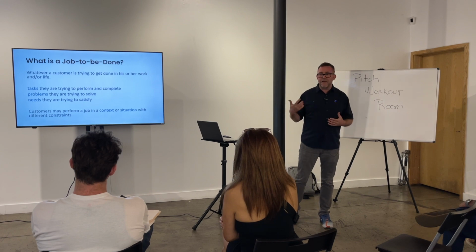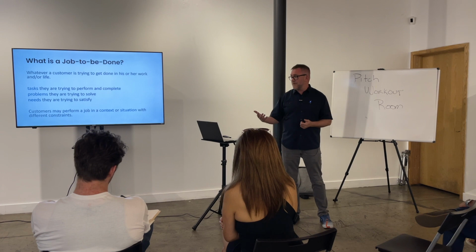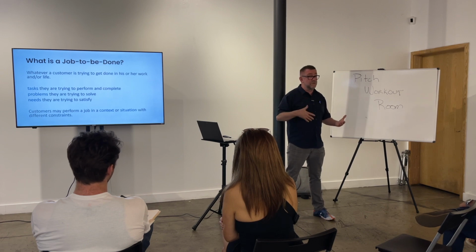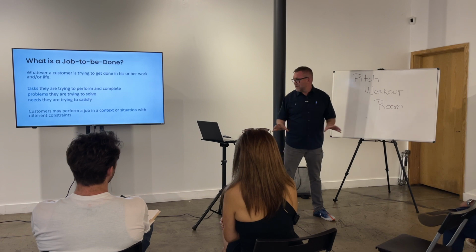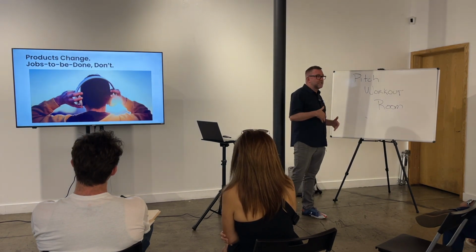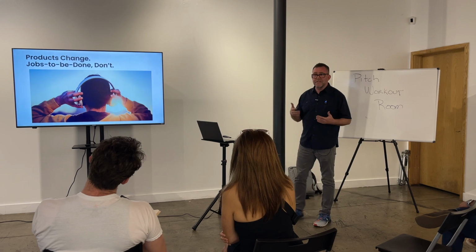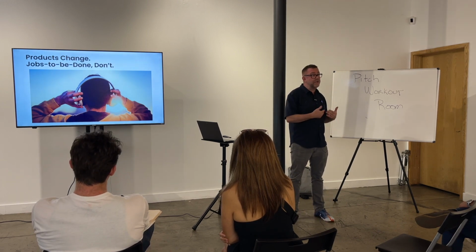For example, how we send a text message sitting here in a room versus how we send a text message driving 80 miles an hour down the freeway, right? Those are very, very different, even though the same thing is we're trying to communicate with somebody, we're trying to send somebody a message. We have to do that in very different ways. So products change, but the jobs to be done don't change, right? If we think through our lives, like certain things have changed, but what we're trying to do, that hasn't changed at all. The how we do it has changed.